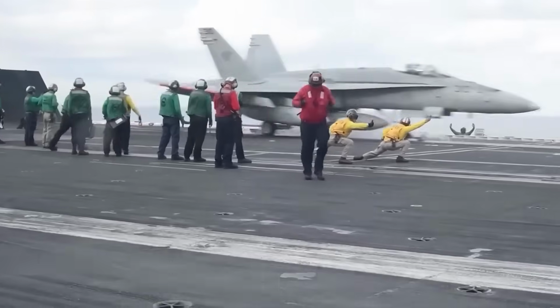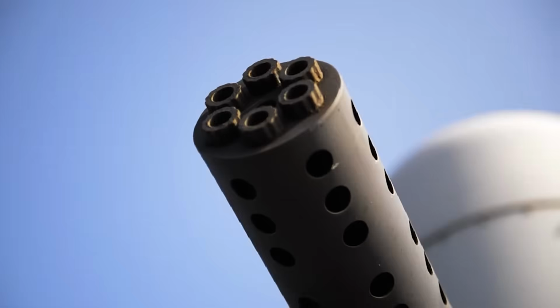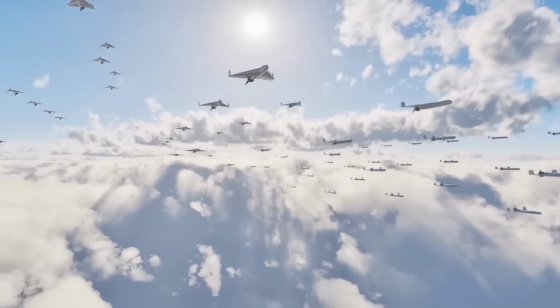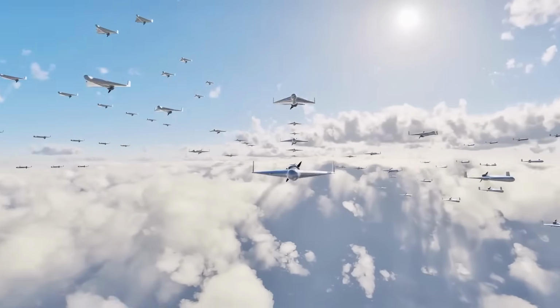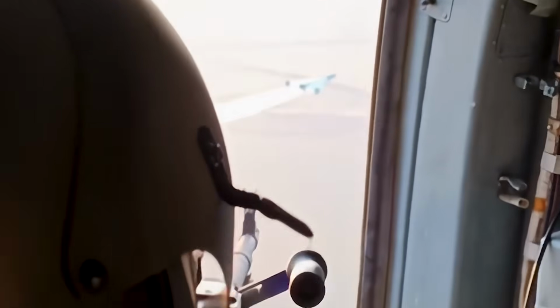In both arenas, at sea and in the sky, the story is the same: ingenuity and tenacity on one side, unmatched firepower and cutting-edge tech on the other. The question of who will have the last laugh remains wide open, but one thing is certain: the next move is just around the horizon.